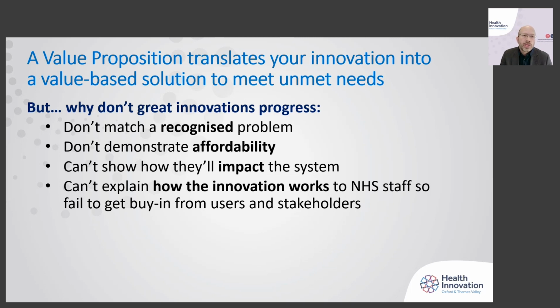Now the question, looking at it the other way, is why don't great innovations go forward? Sometimes things are better, but they don't go forward. The reasons generally are they don't match a recognized problem. It might solve a problem, but if the customers or the market you're aiming at don't recognize it as a problem, they're probably not going to purchase it or use it, or they won't give you the time to implement it. It may not demonstrate affordability.